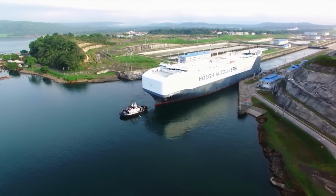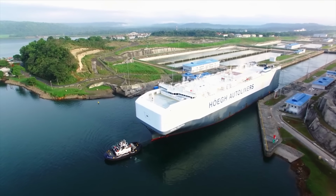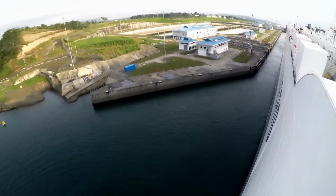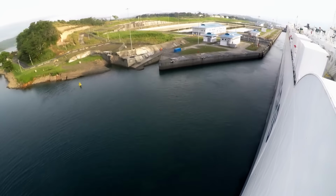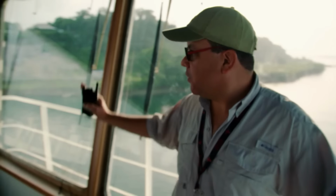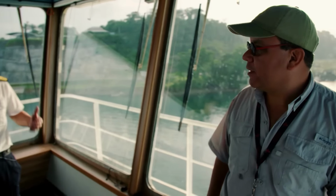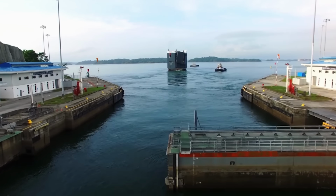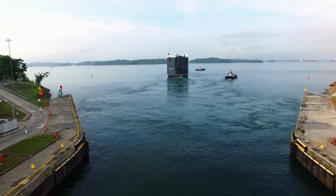After 3 nerve-wracking hours, the ship and its cargo remain undamaged and can continue their journey through the Panama Canal. Captain, now we're gonna let go the tugs. Let go the tug. We're clear from the lock, so we're free. Totally clear from lock. The pilot disembarks. Captain Su once again takes full control of his ship.